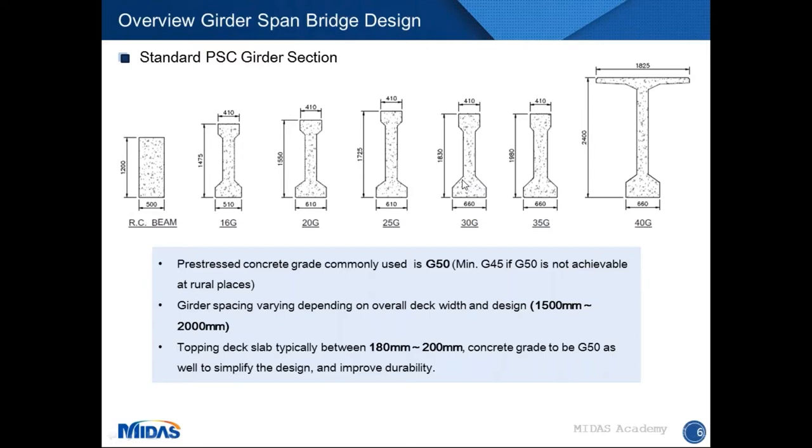So if we need to go further, up to 40 meters, we might need to use the super T girders with the T flanges on the top and with a depth of 2.4 meters.